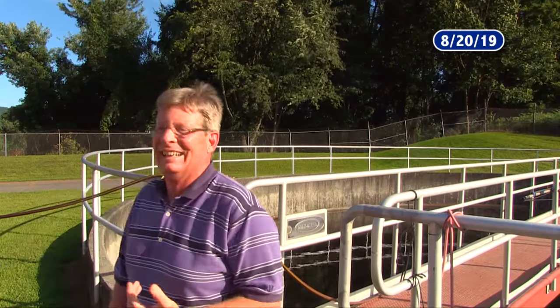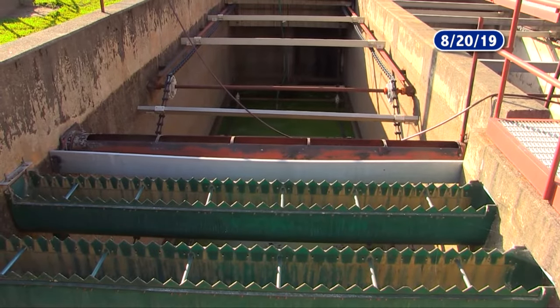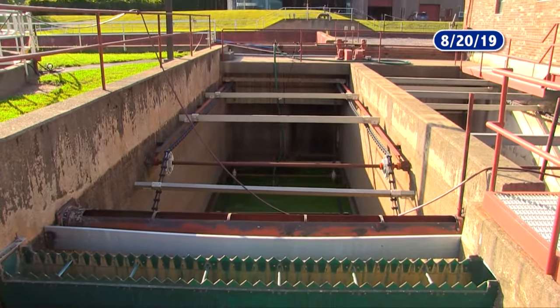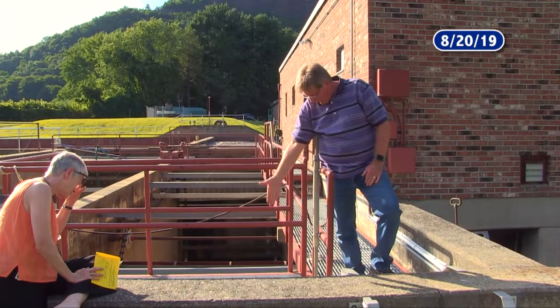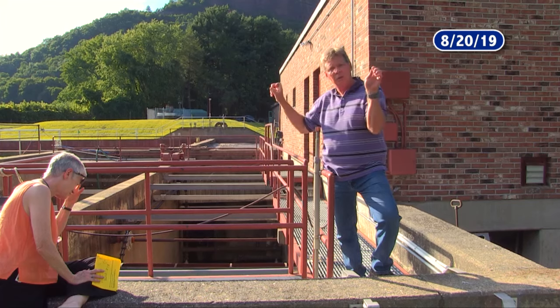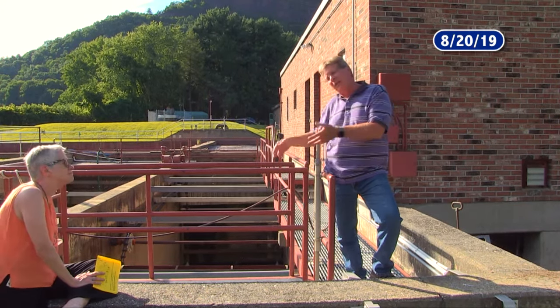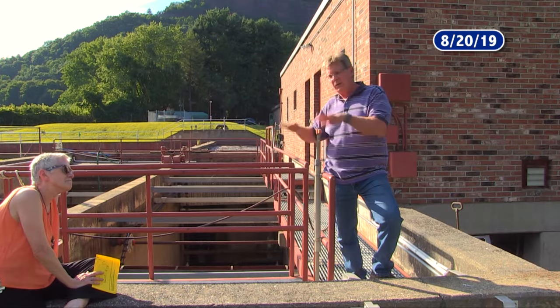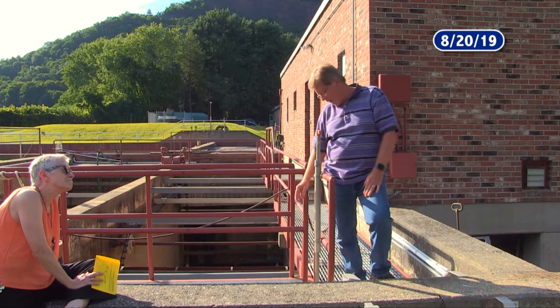Do you want to show them the contact chamber? Sure. So when the flow leaves the final clarifier, it comes through this pipe and this channel. It goes through what they call a Parshall flume. This is a 9-inch Parshall flume. These are engineered specific to the flow range anticipated at each plant. It's all mathematical in how it works.